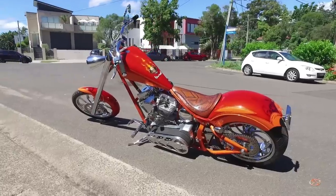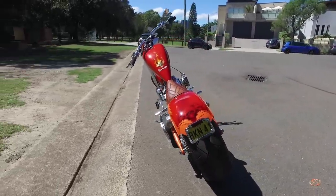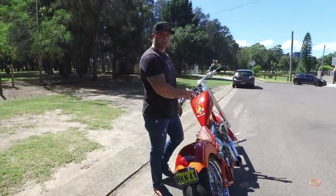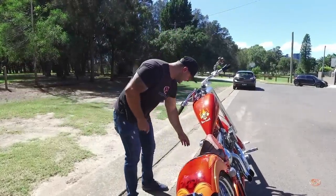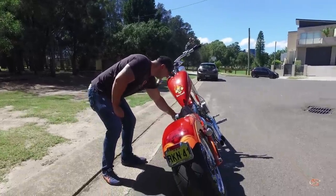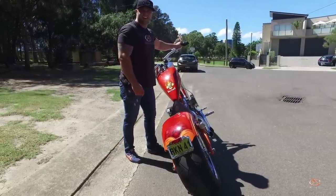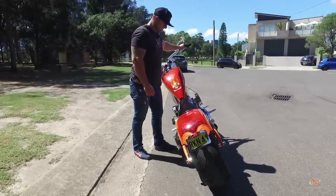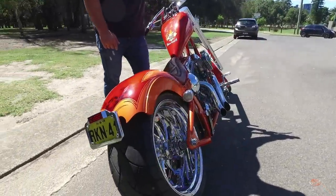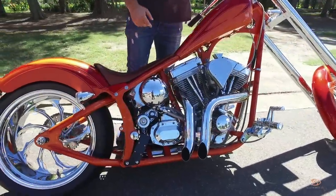But this is it. And it's now time for me to run it. And you'll see, and you'll hear, what this 145 cubic inch motor sounds like. Turn the key, press the compression buttons on the engine. Now start it up. You probably can't hear me. It is that loud.